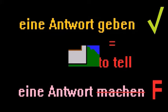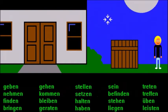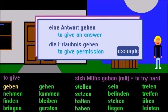I will now show you the function verbs with the concrete and the abstract meaning, and also their most common combinations. I divided them into two pages, the frequently and the less frequently used. Let's begin. Geben, to give. To tell, eine Antwort geben. To give an answer. Die Erlaubnis geben, to give permission. Sich Mühe geben, to try hard.